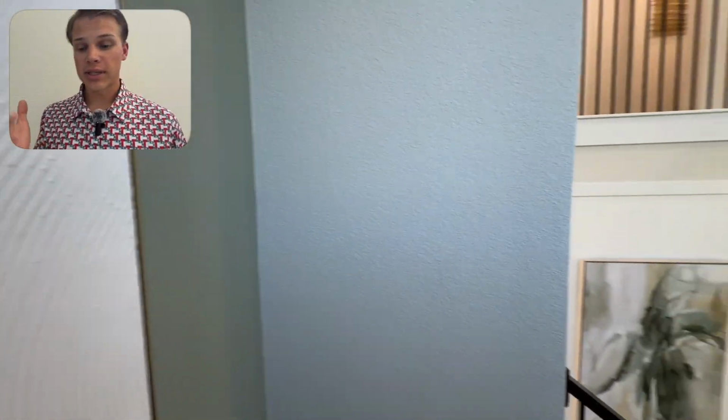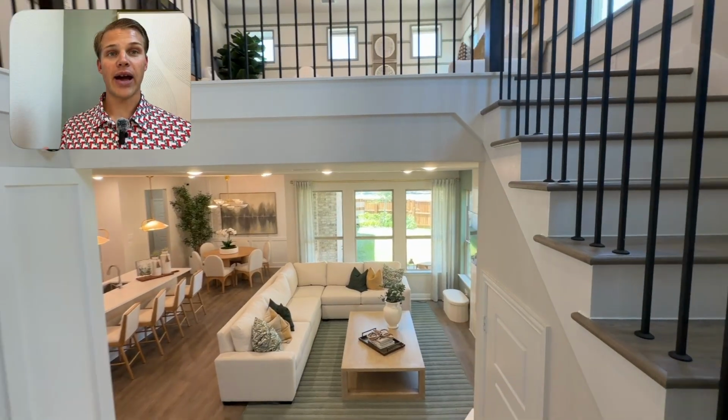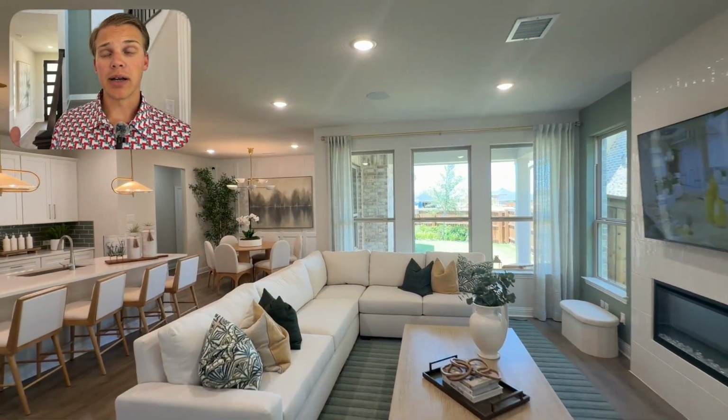So the advantage of the community, you have 7 sections. Now, one of them is a Del Webb 55 plus community. Each section does have its own amenities you have access to. Of course, if you're not in the 55 plus, you can't access that. I don't know what they have going on over there.